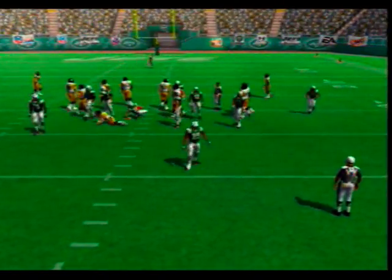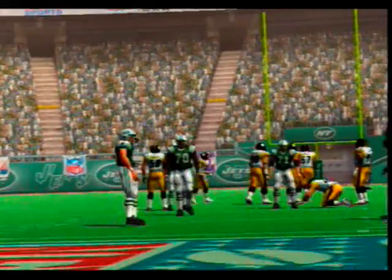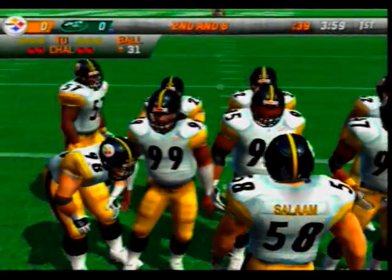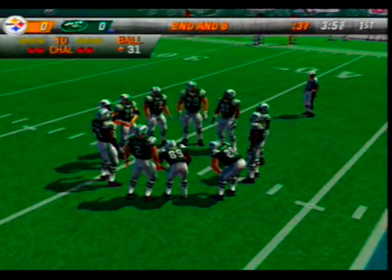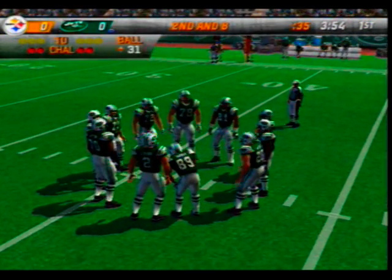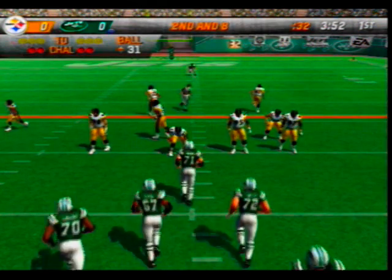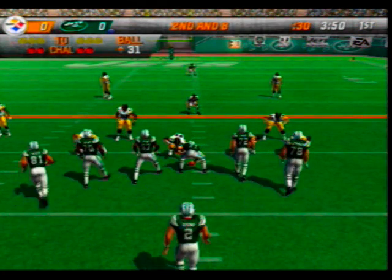Hand it off. Floyd comes up to make the play at the 31. Nixon runs with passes, keeps the defense on it. Ball on the 31-yard line.